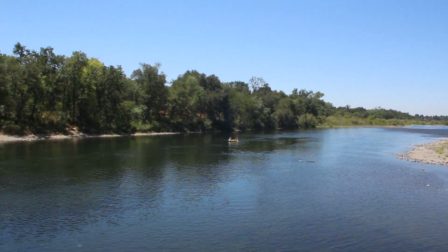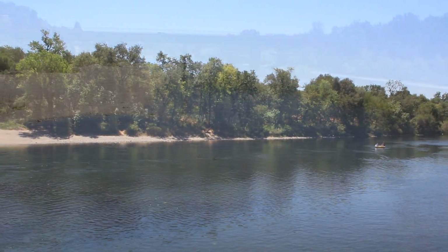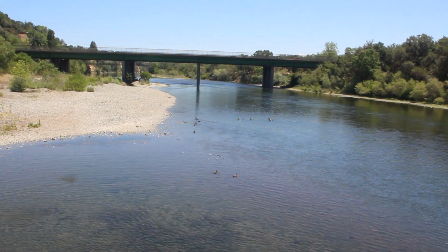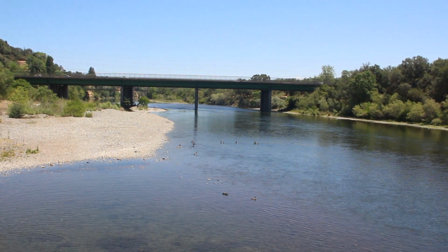Fun fact, I used to fly fish in this area. I used to cut the hooks off the flies because I didn't want to hurt the fish, and then I just got tired of bugging them. They thought they were getting something to eat and I was just messing with their heads, so I moved on to something else.